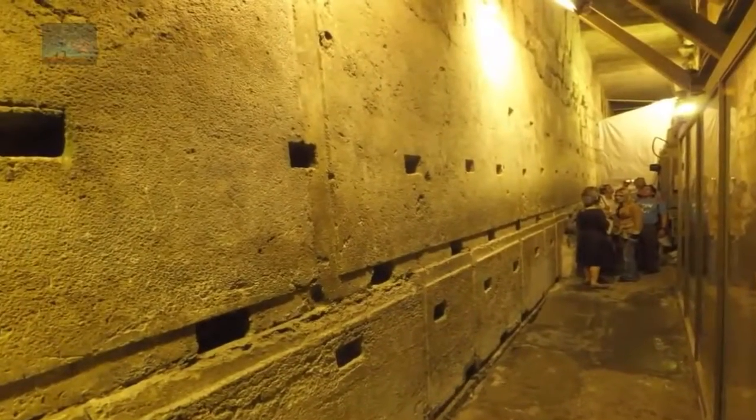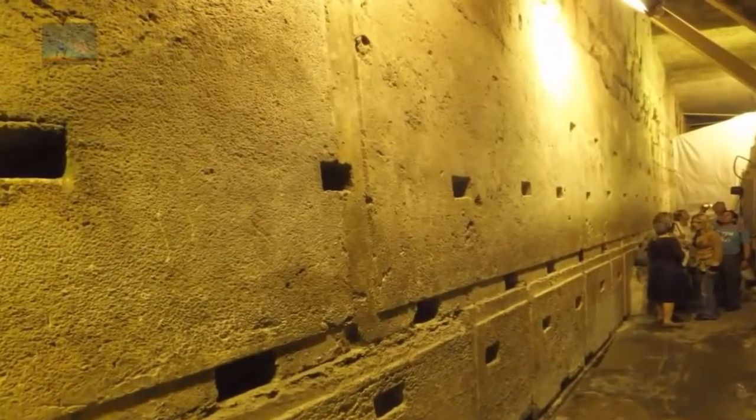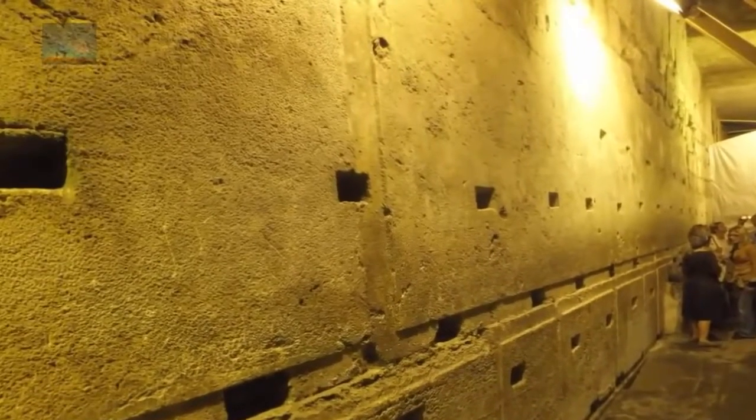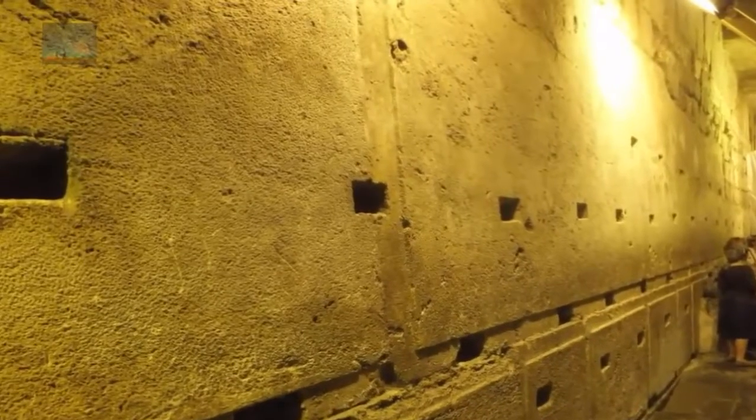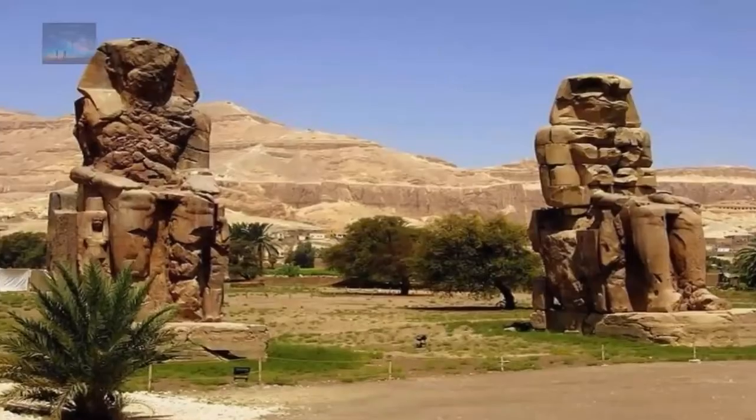The massiveness of the work is on par with the Egyptian pyramids, and the perfection of the cutting and fitting of the stone is equal. Again, the finished sizes and weights of these stones are on an industrious scale, but not as big or as heavy as our next selection. In at number 4, the Colossi of Memnon.